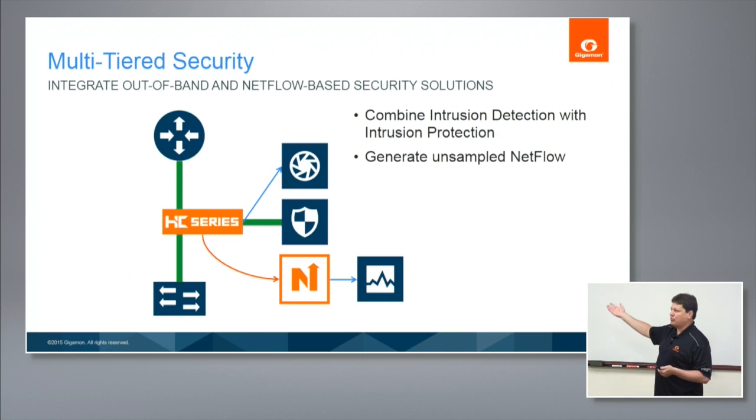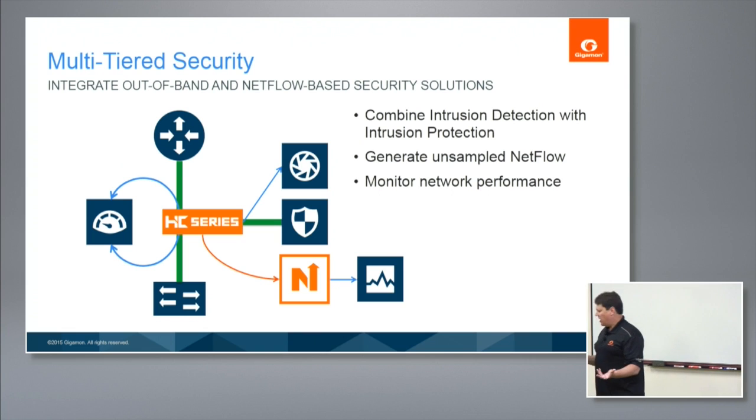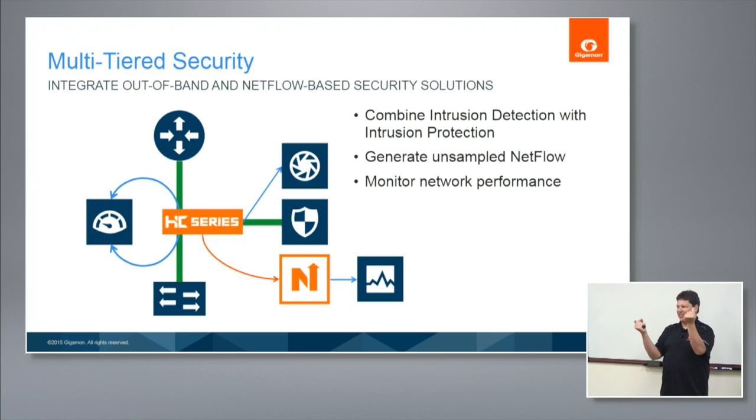I can also take that same traffic and generate NetFlow from that, and we do it unsampled, so that now your NetFlow-based security tools can see the exact same traffic and get the exact same flow information that your inline packet detection devices do. And I can also monitor my network performance. One of the things I tell the network engineers is, are you worried about the performance of this inline security tool? Well, you can actually test the latency before and after we send the traffic to it, so you can know exactly what kind of impact it is having on the network. And you can see whether or not you're having a problem at that particular point in the network.